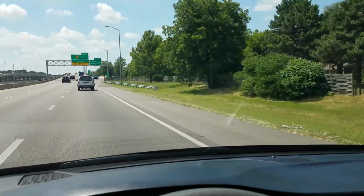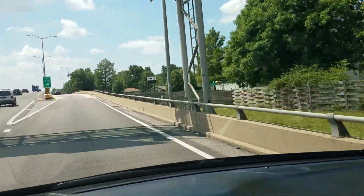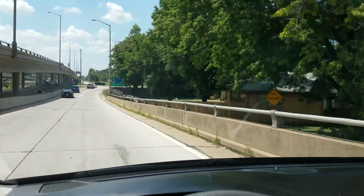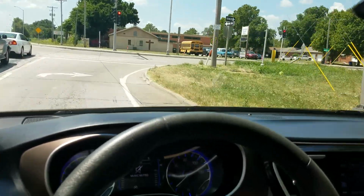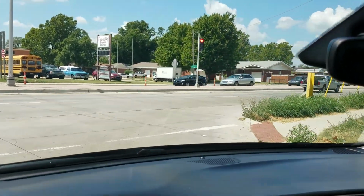What I'll do is take the next exit here. I'm going to give the van a hard brake at the bottom of the exit so you can see there's no unusual vibration, no braking noise, no squeaking, so I'll be quiet here. It brakes excellent.